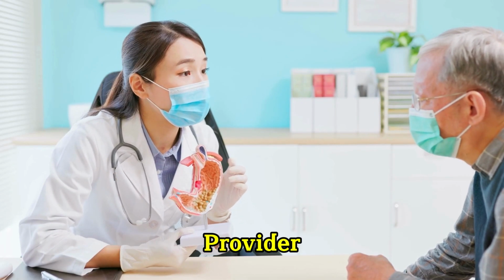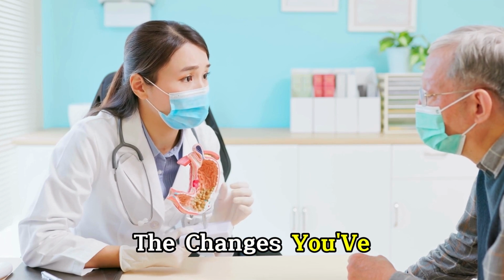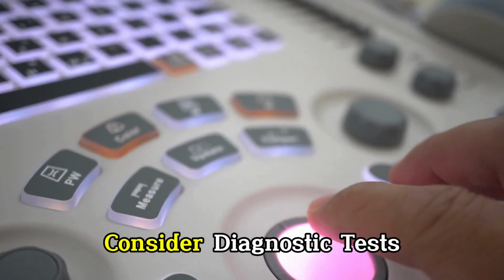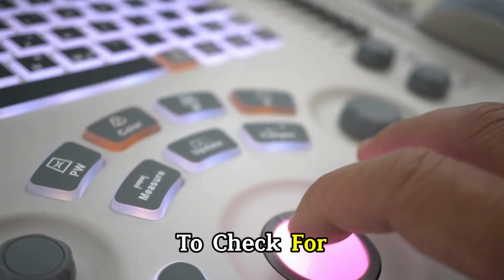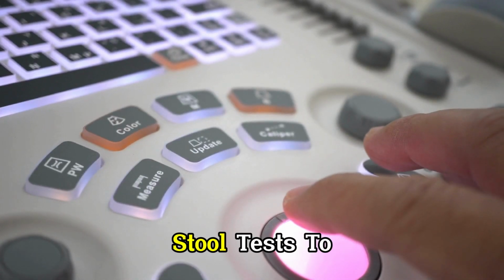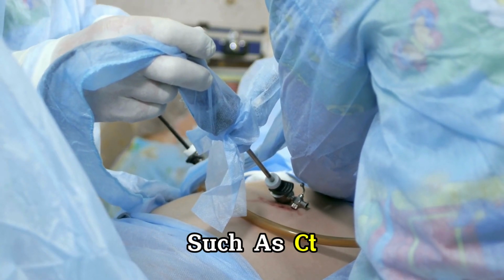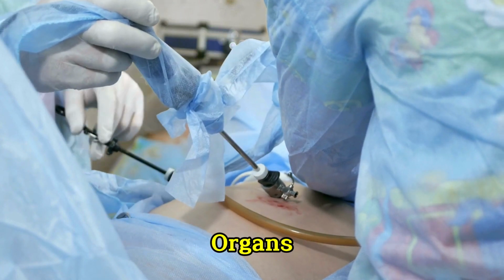Seek medical advice. Schedule an appointment with a healthcare provider to discuss your symptoms. Be honest about the changes you've noticed, even if they seem minor or embarrassing. Consider diagnostic tests. Your doctor may recommend blood tests to check for pancreatic enzyme levels, stool tests to detect fat malabsorption, or imaging studies such as CT scans or MRIs to examine the pancreas and surrounding organs.